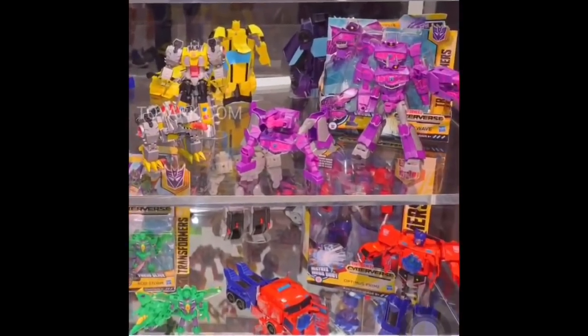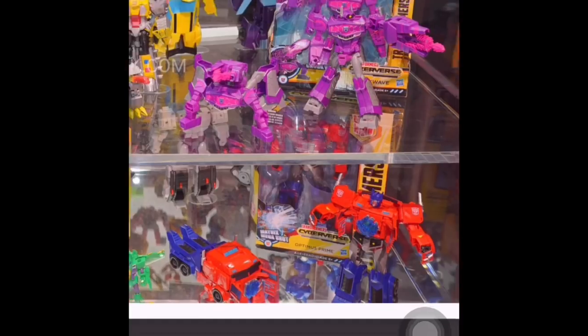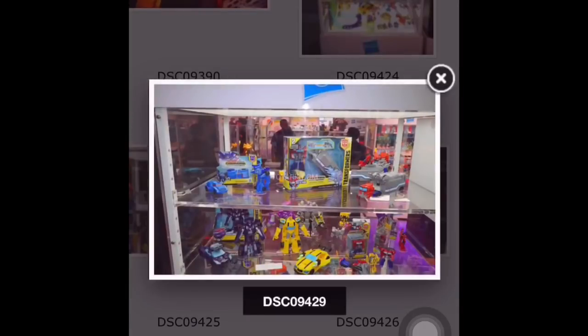So yeah, that leader class Optimus Prime, it looks great in robot mode and has that Matrix gimmick, but the transformation looks like it's a 5-step transformation. So you know what, I don't know, but this line, I think, is trying to please too many fans, and I don't know. We'll see how it goes. Maybe if I like the show, maybe I'll get a couple.